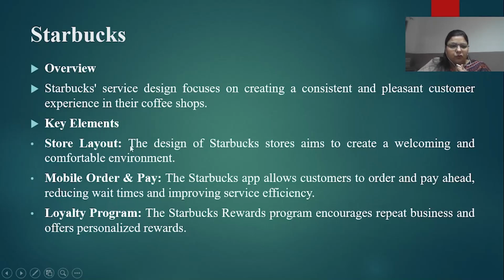Number one is store layout. The layout and design of the store aim to create a welcoming and comfortable environment for the customer. They make the layout as per customer satisfaction. Next is mobile order and pay. The Starbucks app allows customers to order and pay ahead, reducing wait times and improving service efficiency.